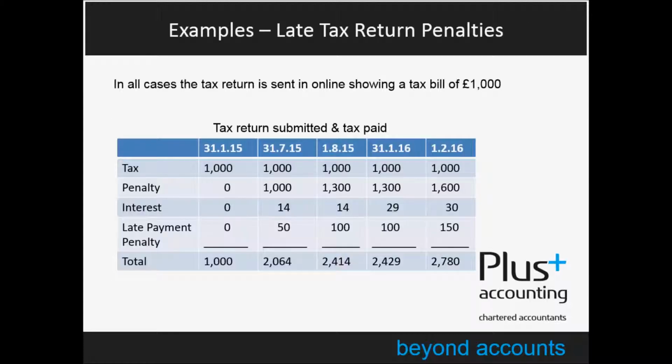So if we look at some examples of the implications of the late tax return penalties and the late payment surcharge. In all of these cases, we'll assume that the tax return is sent in online and the tax bill is £1,000. So in the first case, this is a tax return for the year 2013-14. The tax return is submitted and all tax is paid on the 31st of January 2015. So the tax of £1,000 is paid on time and the tax return is submitted on time, so that all that's payable is the tax of £1,000.